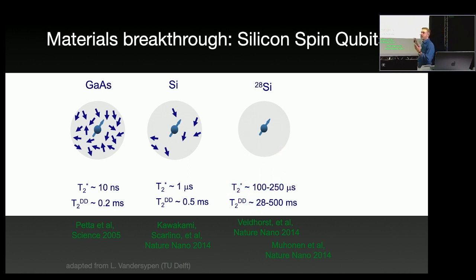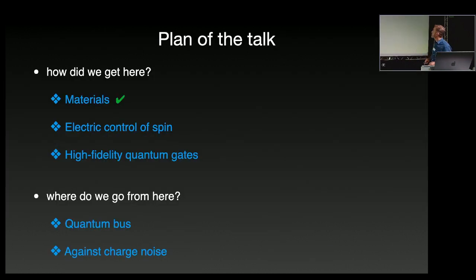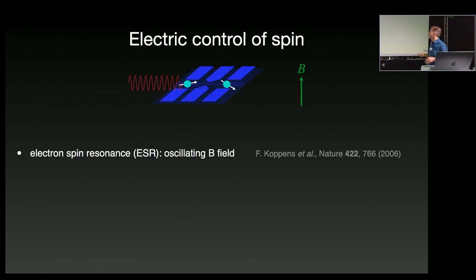And now we're in business, right? We have 100 microseconds coherence times. That's very good. And then some people put back some single nuclear spins, and they also have very long coherence times. That's a different business here. So that's one issue, materials.